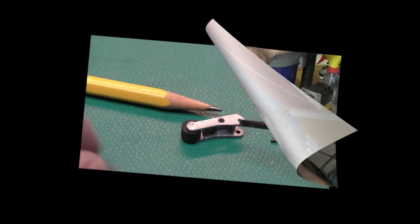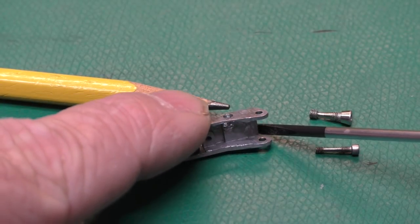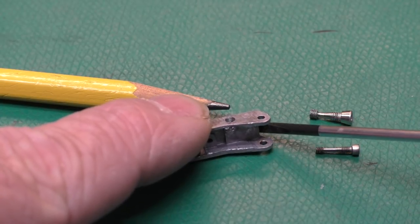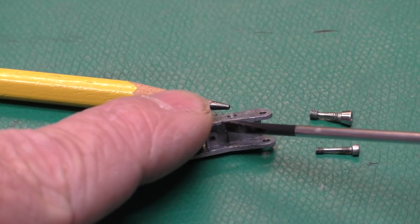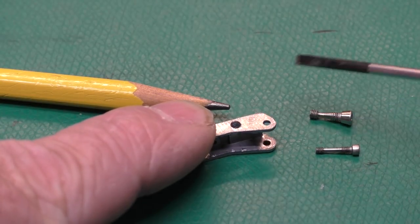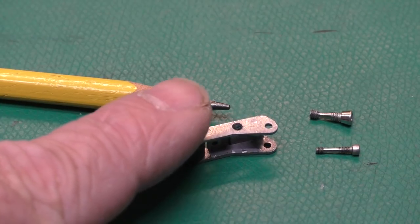So we got the hole machined in there and tapped for the number 0-80 screw, but it didn't thread really well. And so I moved up to a number 2 screw. The problem is this wall thickness is not very thick and there's not a lot of threads on there, but the number 2 is a little larger and it actually holds somewhat, which is good.